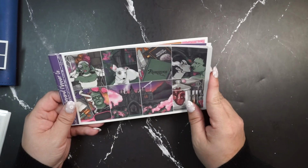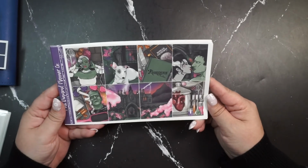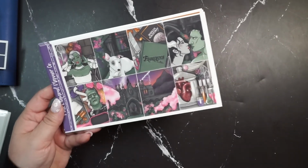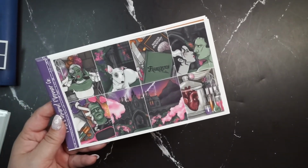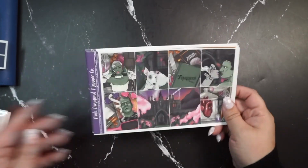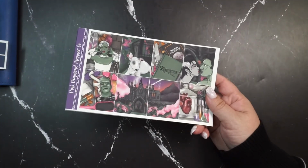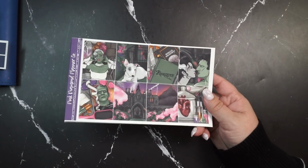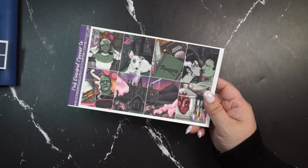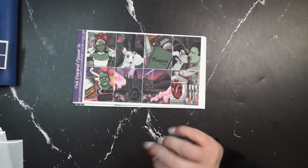So I'm using the Gothic Romance kit from PinkDiamondPlannerCo. This is Darcy art. It's freaking perfect, and it's perfect for a spooky season wedding. I mean, her wedding is not Halloween themed, but it's the week of Halloween, and if I can use a romantic Halloween kit for a wedding, I'm gonna find a way to, you know? So that's the kit I'm using.